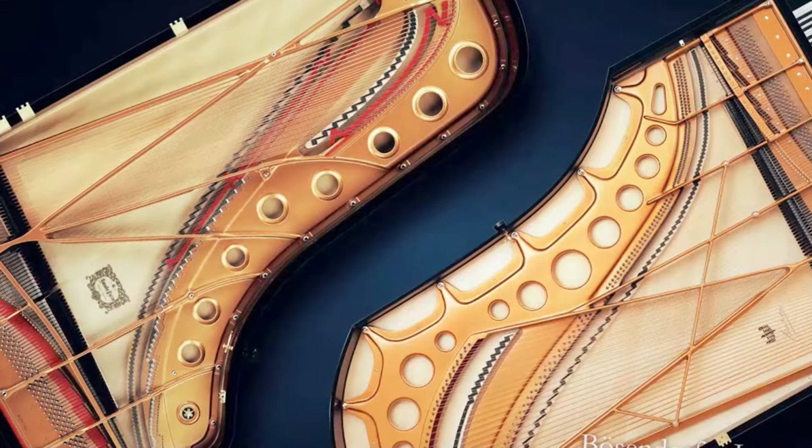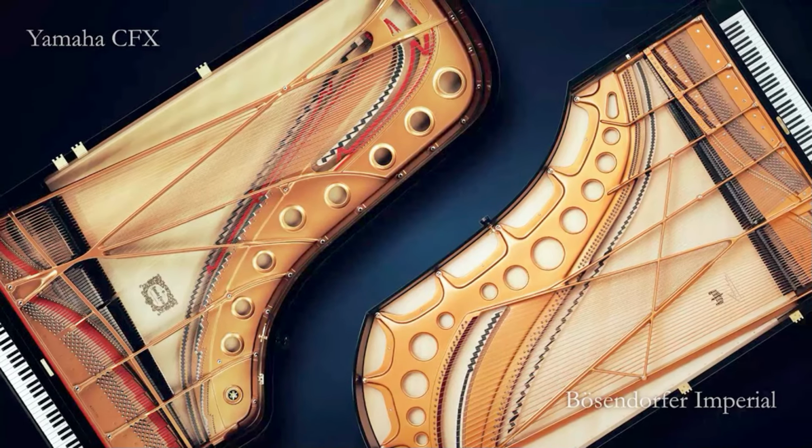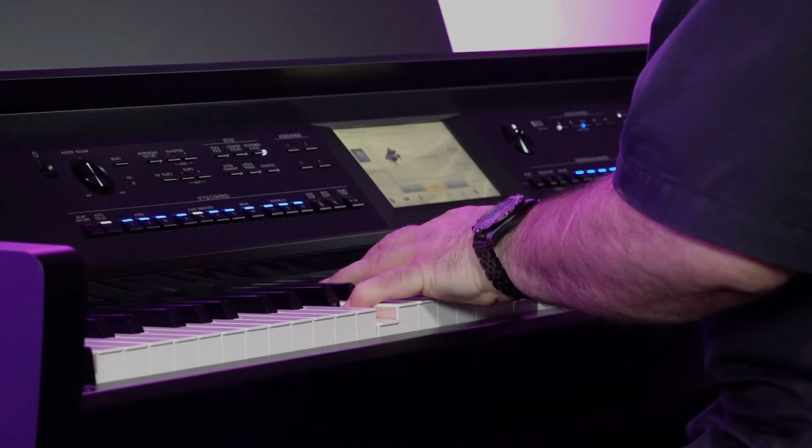But all of this begins with the world's finest concert grand pianos, the Yamaha CFX and the Bösendorfer Imperial. Just listen to how gorgeous these newly sampled instruments sound.